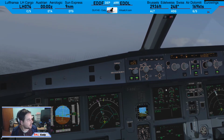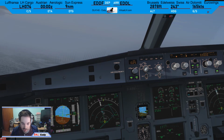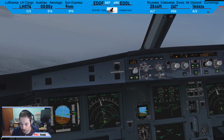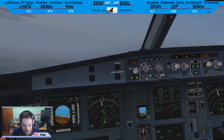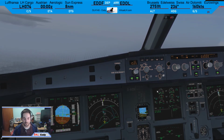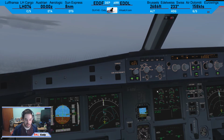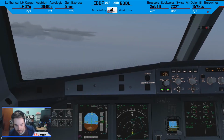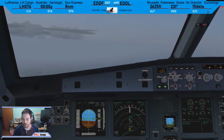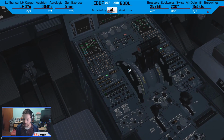So, Düsseldorf traffic. Lufthansa 74 is on an 8 nautical mile final at runway 23 left at Düsseldorf. Okay, there it is there. And we're on the glide, lock and glide. Perfect. I think we just barely got that one back. So, auto brake low. Let's arm spoilers, flaps 2.